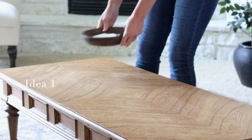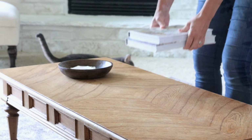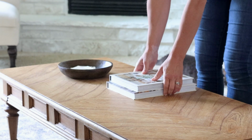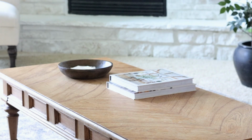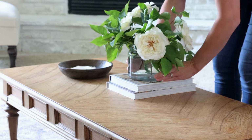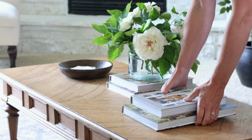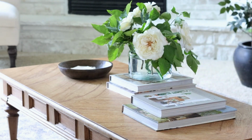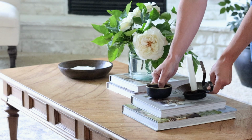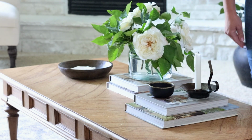Okay, so let's start decorating this coffee table. My number one goal when I am decorating any space, not just the coffee table, is to always think about the practicality and the function. So for me in the summer, I can have a whole lot more things on the coffee table because we are spending way more time playing outside than we are playing board games inside.